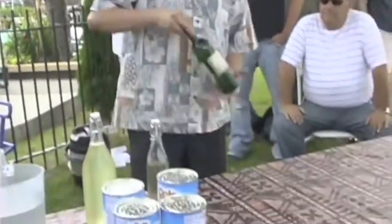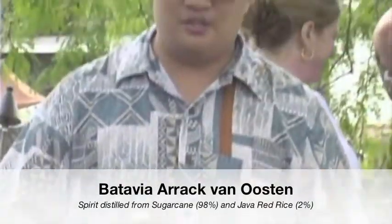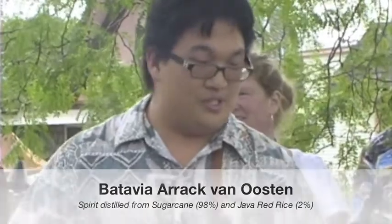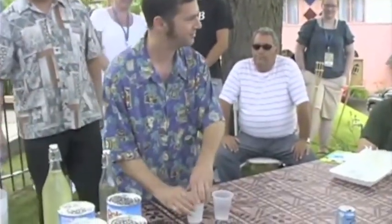What I do is I infuse a base spirit, in this case Batavia Arrack. Batavia Arrack, if you're unfamiliar with it, is an Indonesian spirit, pot stilled, similar to rums, because it's made with fermented sugarcane, but also with fermented Javanese red rice. And so if you'd like, you can smell the Batavia Arrack. Can we taste it? Yeah, you can taste it if you'd like. My assistant here, Tim, will help you out with that.